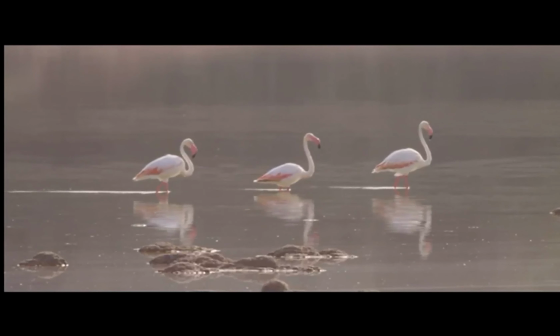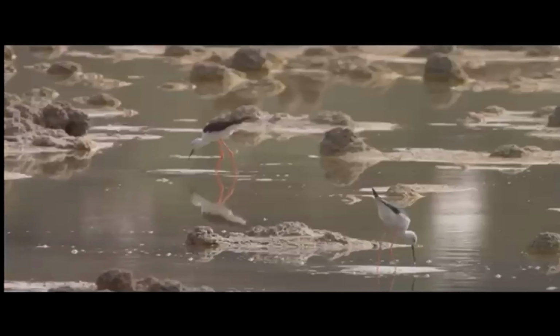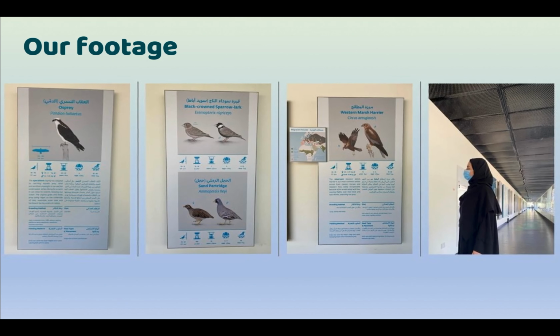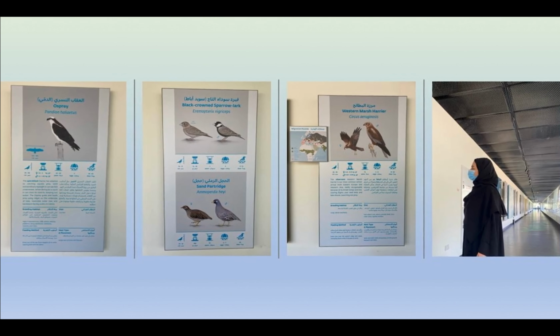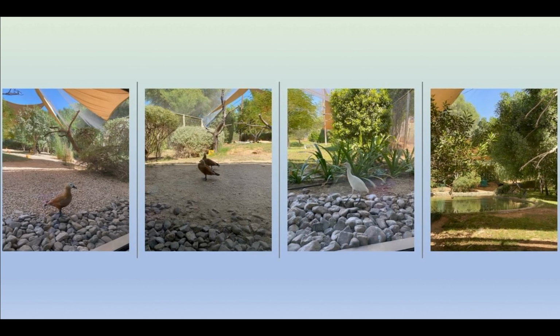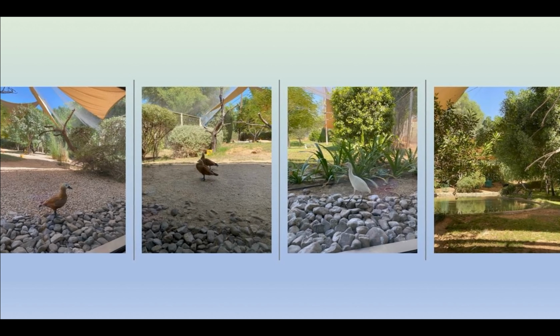Informative boards and infographics about the birds were all over the indoor section, which helped us understand the importance of conserving those endangered birds. In addition, we also learned about some of the primary threats in the Gulf area, and the UAE in specific, such as urban development, habitat destruction, and agricultural change.